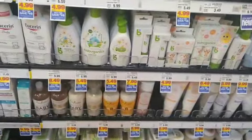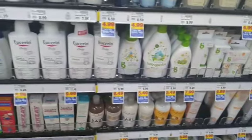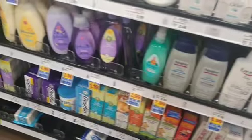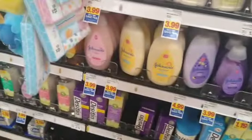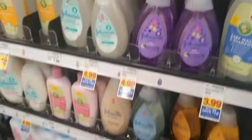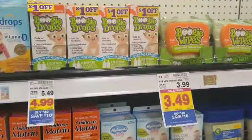You see Shea Moisture Baby, Baby Organics, I guess that's what it is, Eucerin, Aquaphor, Johnson's, more Johnson's, we have, looks like, Zarbee's, Boogie Wipes, Boogie Drops.